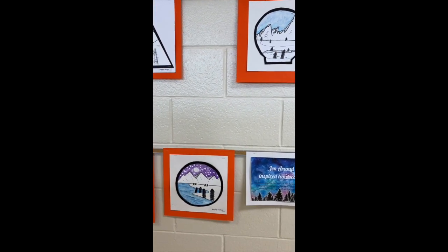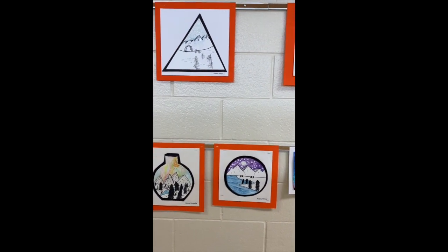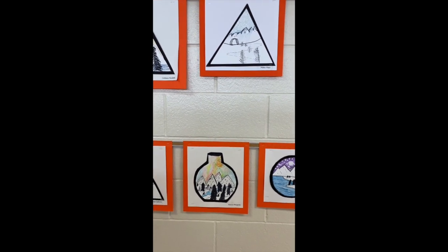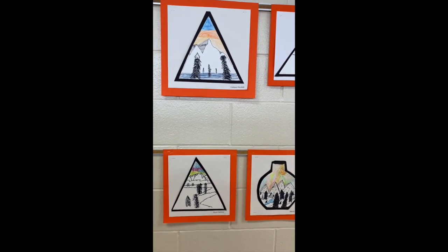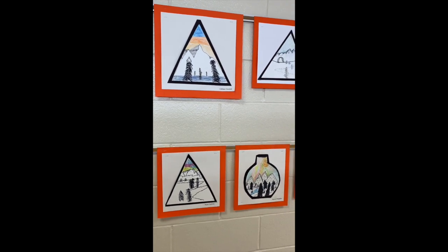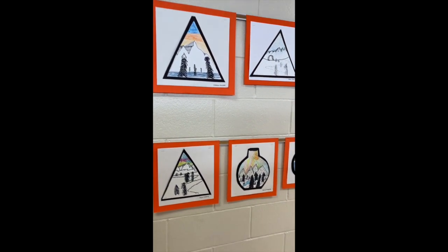These beautiful landscapes were inspired by our artist Jen Arani, and students looked at her work and then tried to create a landscape in that style using space and depth.